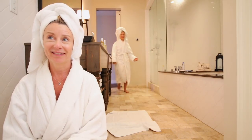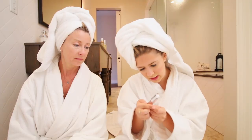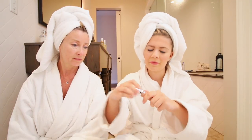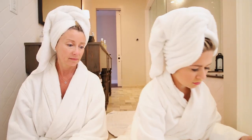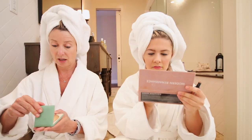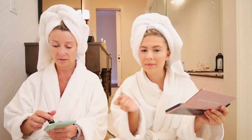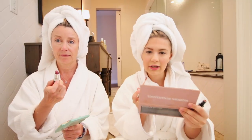Here she comes. I'm using the Revlon Ultra HD Matte Lip Color in the color Flame, and it's just like a pinky nude color, honestly. I don't know. Right, I already told you about mine. Mine's got a lot of color. She's using Captive by MAC. I'll show it to you. That's pretty.